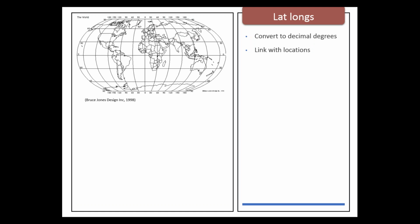So the final parameter I decided that definitely had to have a look at was the lat and longs. First of all, I decided to convert these to decimal degrees simply for ease when using QGIS. And also I had to check that the lats and longs that were given by each of the taggers were actually linking up to those locations.